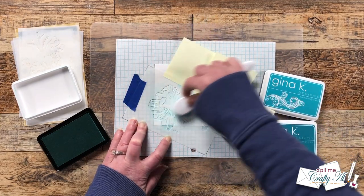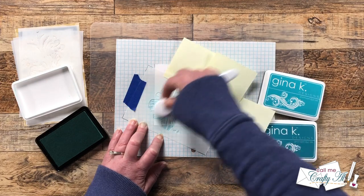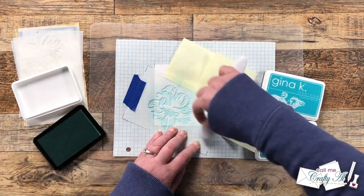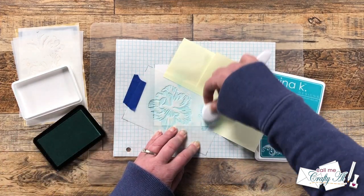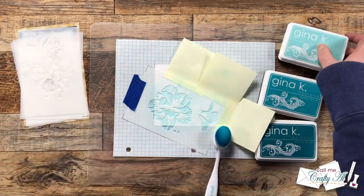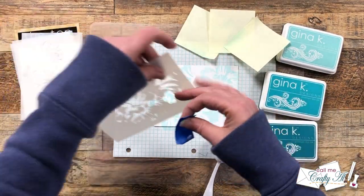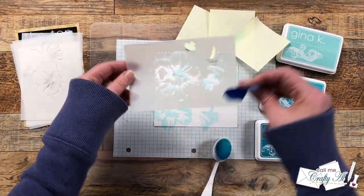Once I have done both layers in both corners, I removed the stencil and put number two down using the stencil lines that I drew there. I just had to make sure that my large etched number was always in that left corner and then it would be in the right place to continue blending. And I just went along with the darker inks.